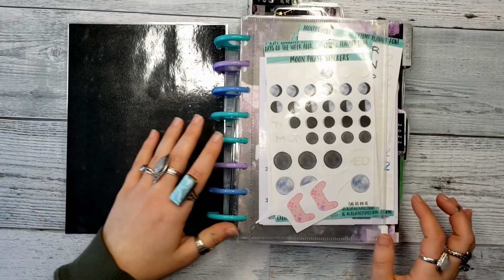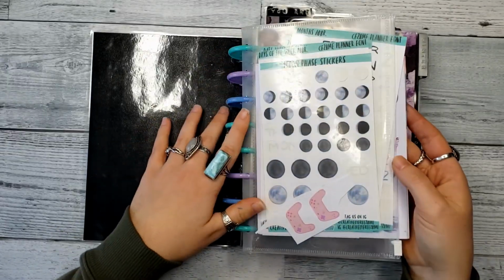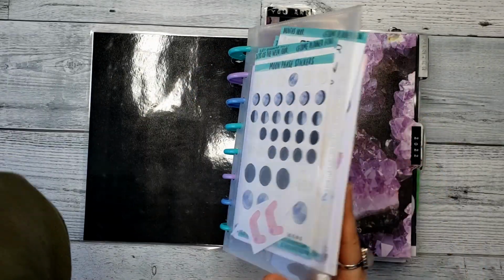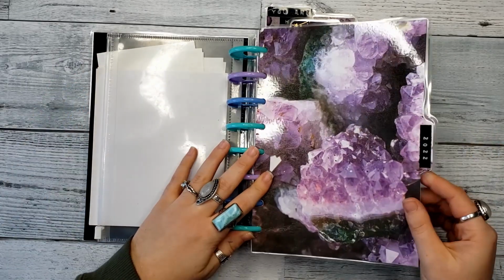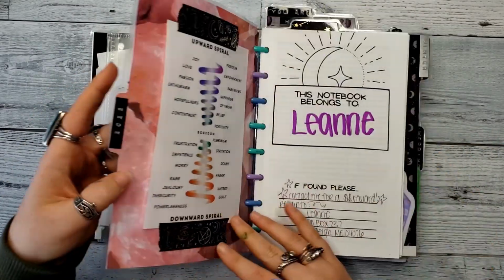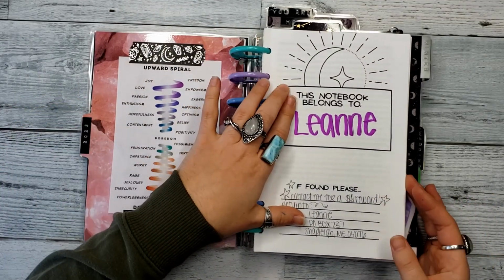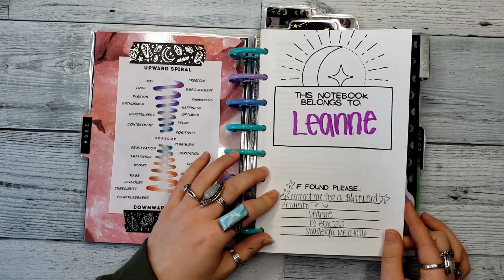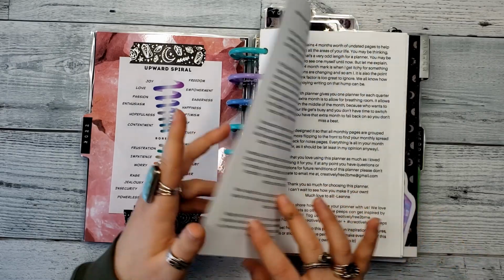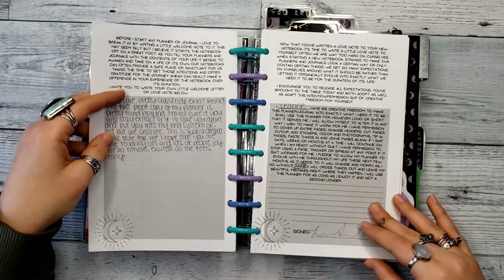Opening it up, first off the bat, I just have this zipper pouch folder here with some stickers in it, some from my shop, some from other places. I made all the dividers and things myself, so this one says 2022. I have some of the front pages from my planner in here, so I have the This Notebook Belongs To page, some of the information from the front.